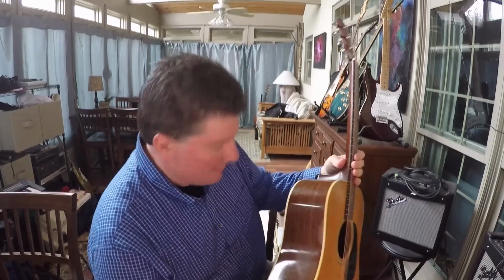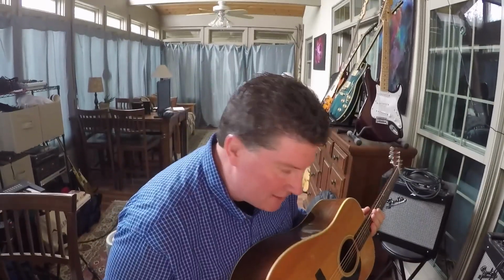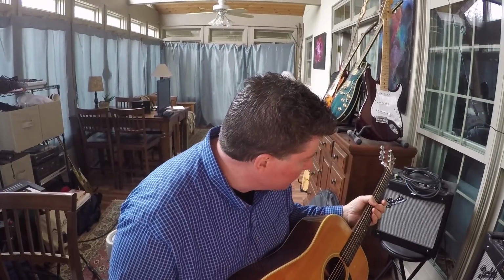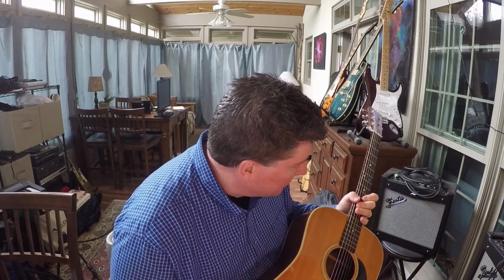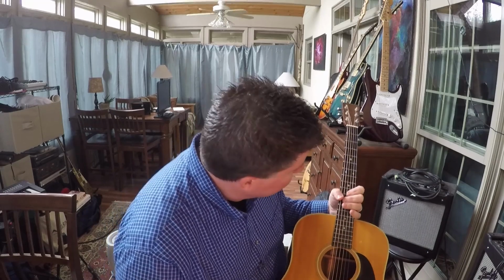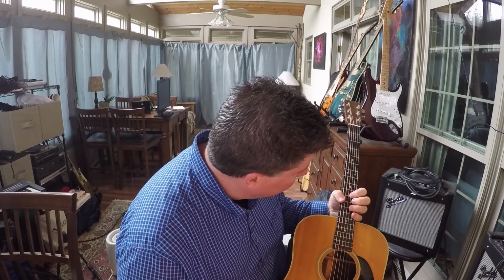It's a splendid old guitar, man. It's the best. My wife loves it. It's the best sounding guitar. I have a Guild D50, which is from 1965, which is another one of my favorite guitars, but this is the one I've always liked the sound of.